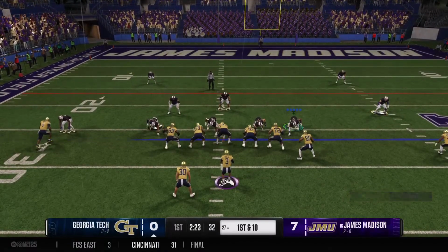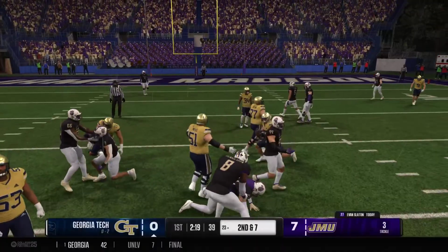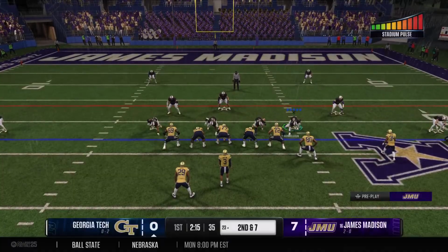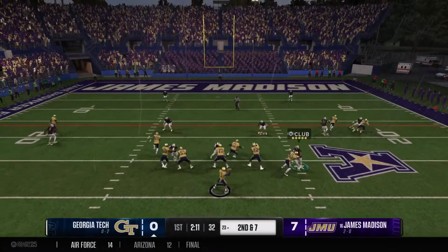The best one. I mean, I think the open one, obviously the politically correct answer, but you want to find the guy that you got that great chemistry with. You know exactly where he's going to be. You got that bond and that trust. After the 3-yard pickup, they come to the line, 2nd and 7.